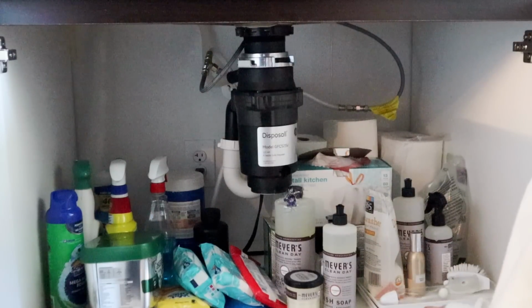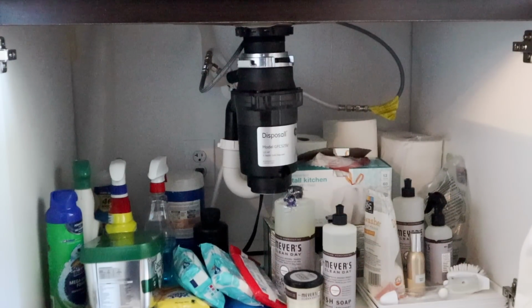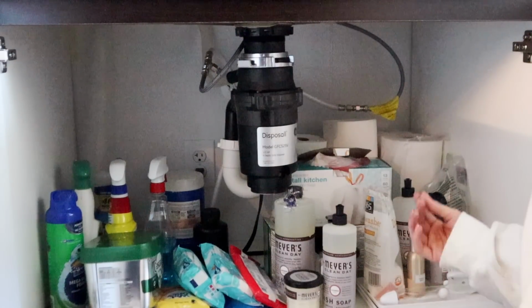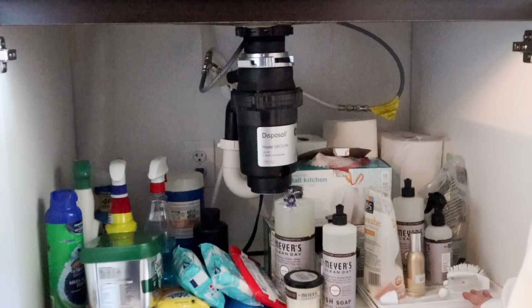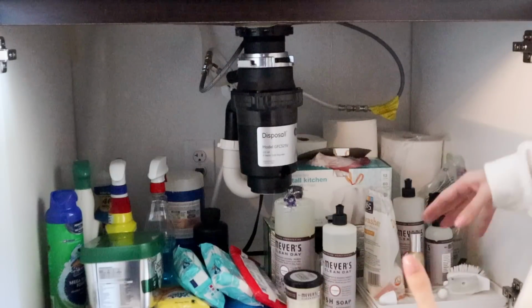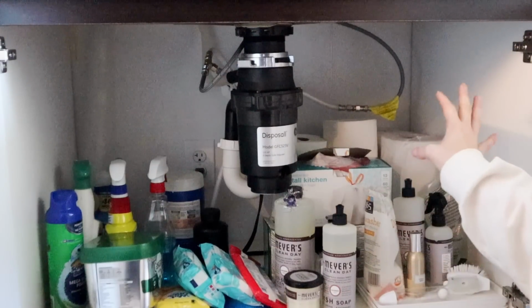Okay, so here's my sink. As you guys can see, I have a bunch of crap that is just not organized, and I want to try and make it look a little bit nicer. It honestly was organized at one point in life, and now it just looks like a tornado flew through it. So we're just gonna rearrange some stuff. We're not gonna get rid of anything, but I promise it will look nicer.